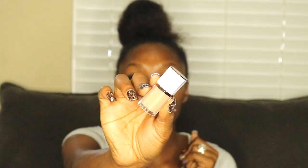I'm gonna tell y'all, the lashes that I have on right now are from the Lavish Pack. This is Lavish on a Budget strip lash. The lip gloss that I have on my lips right now is Exposed.